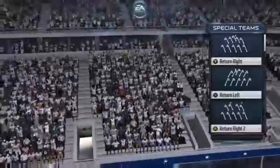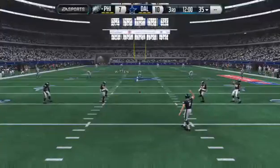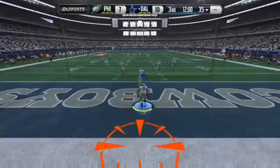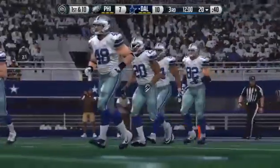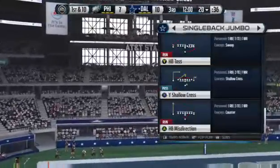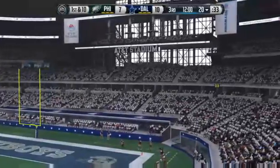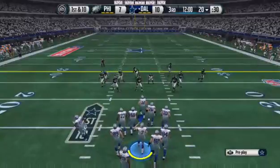All right, Larry, thank you for all of those updates, and now the teams are coming back onto the field, and we're about to get the second half started. And no return as this goes for a touchback. The Cowboys offense now coming out.